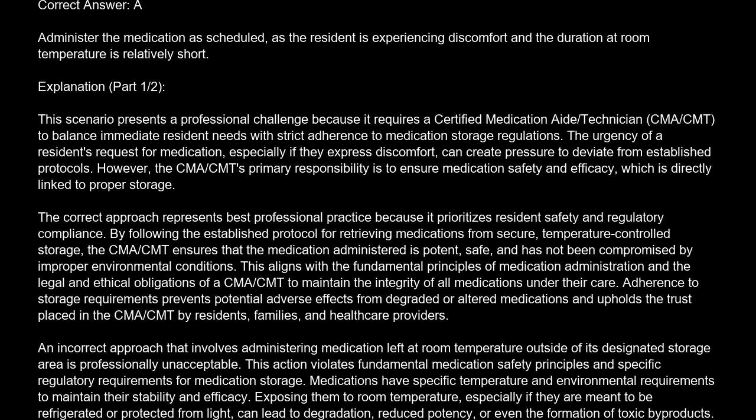An incorrect approach that involves administering medication left at room temperature outside of its designated storage area is professionally unacceptable. This action violates fundamental medication safety principles and specific regulatory requirements for medication storage. Medications have specific temperature and environmental requirements to maintain their stability and efficacy. Exposing them to room temperature, especially if they are meant to be refrigerated or protected from light, can lead to degradation, reduced potency, or even the formation of toxic byproducts.